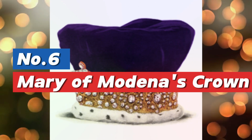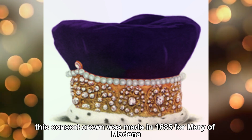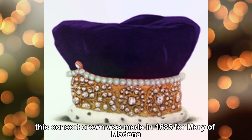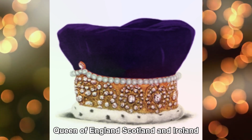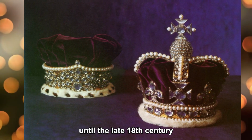Number 6. Mary of Modena's Crown. This consort crown was made in 1685 for Mary of Modena, Queen of England, Scotland and Ireland. It was used by queen consorts until the late 18th century.